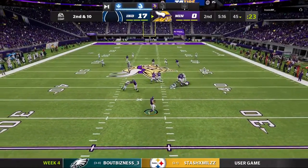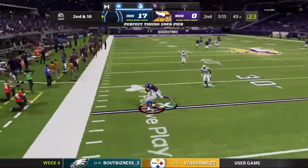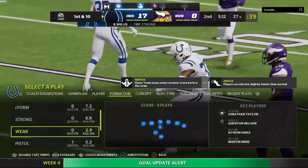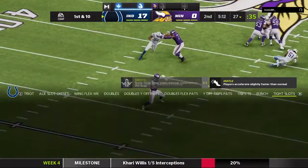Throwing again, Frank's on 2nd and 10. And going deep for Hill. He rifles one that's intercepted. Picked off by Corey Willis. And the Colts force the turnover. They'll take over at their own 27.